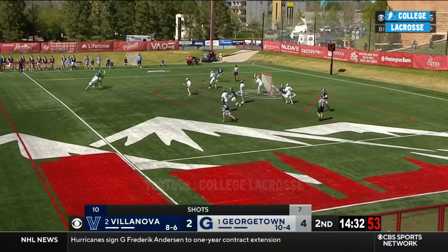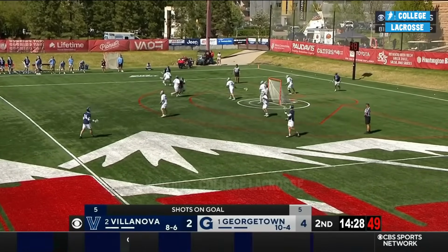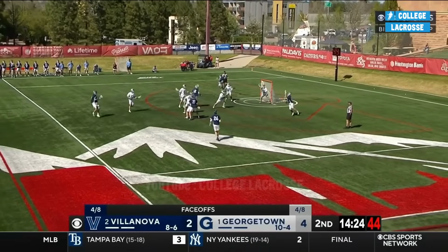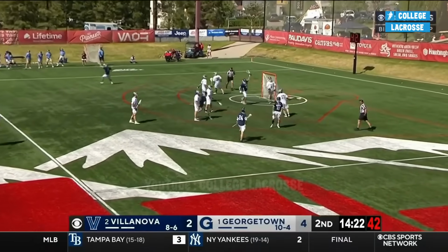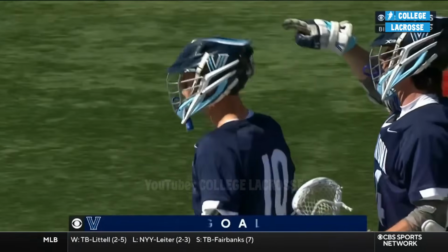Here's Luke Williams, junior from Hillsborough, California. Quentin Seipel out there, 42 for Villanova. Lucas Newton as well. Skipping across, shot, score! Top shelf again. Matt Licata.